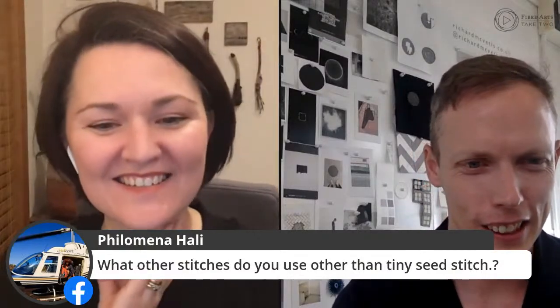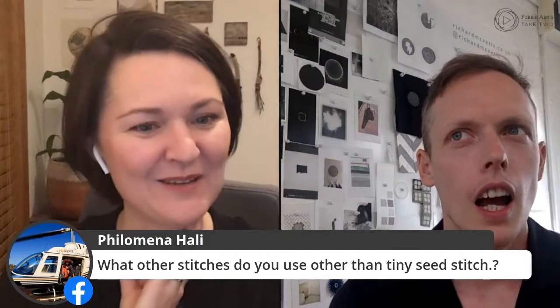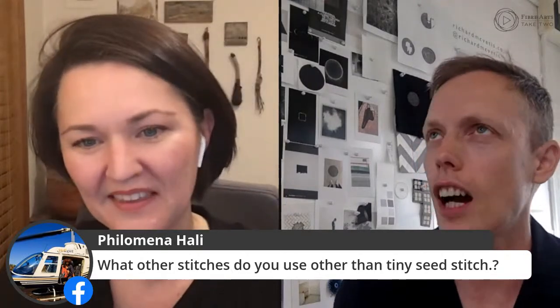What other stitches do you use other than tiny seed stitch? Well, seed stitch is probably the one I go to all the time, because for me it is so versatile. I can explain many different themes and create many different shapes and textures by just changing the density of it, the positioning of it, or where it's going. But running stitch is my favorite. I'm really interested in just basic stitches, nothing complicated at all. So running stitch, and I really like couching. So I'd say seeding stitch, couching, and running stitch.